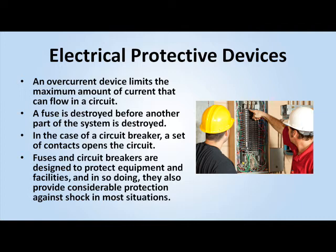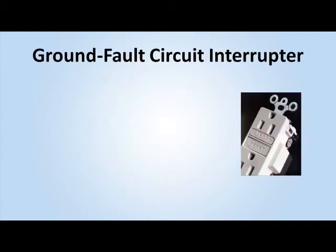Fuses and circuit breakers are designed to protect equipment and facilities, and, in so doing, they also provide considerable protection against shock in most situations. However, the only electrical protective device whose sole purpose is to protect people is the ground fault circuit interrupter.